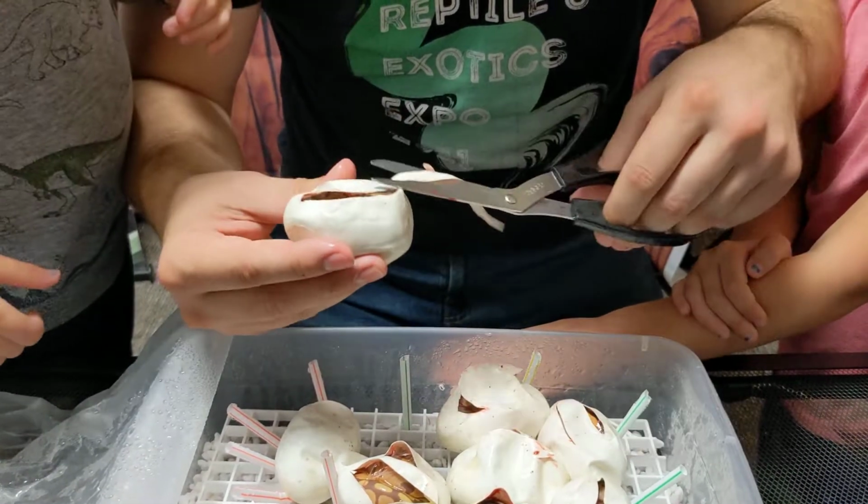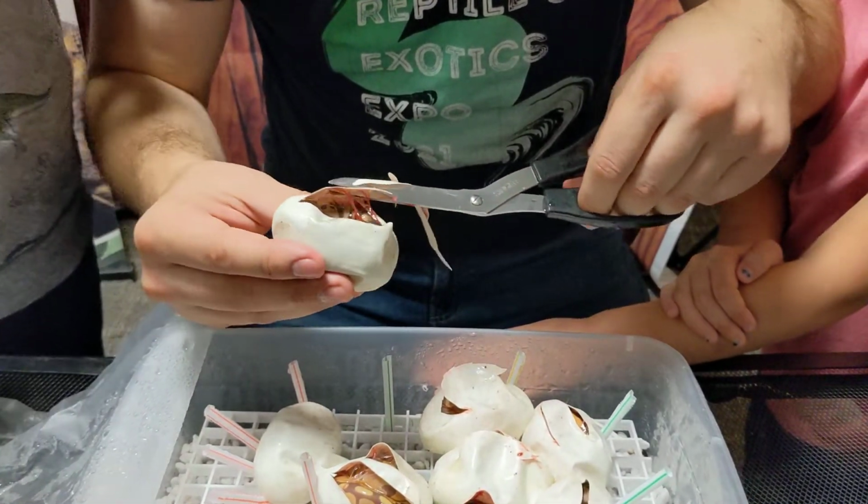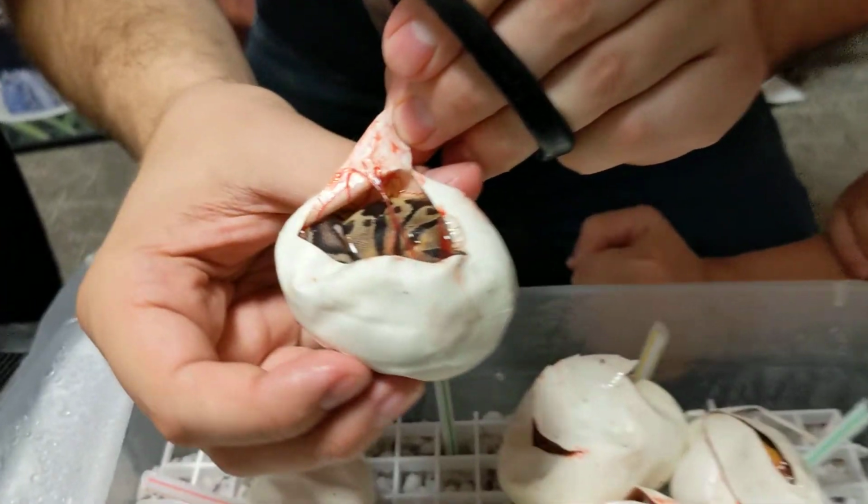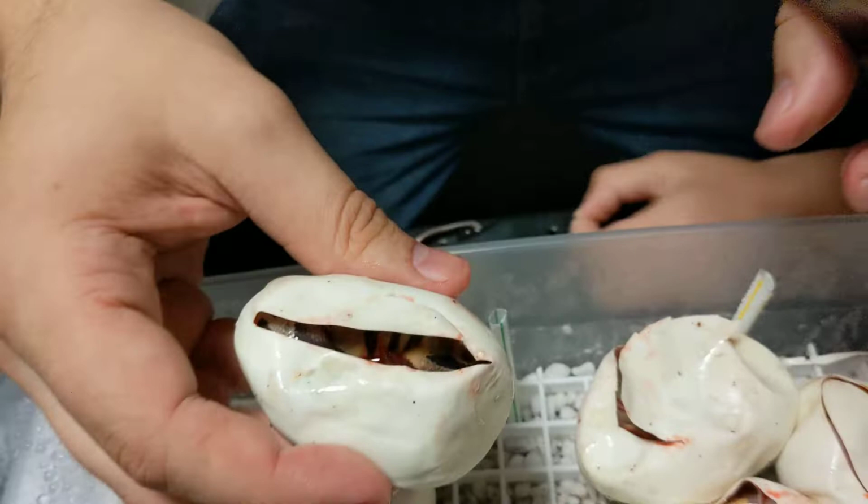Nope. One more chance. That's beautiful. Definitely a Yellow Belly. Beautiful, whatever it is.